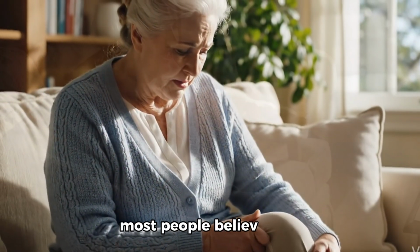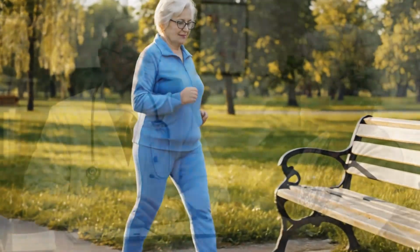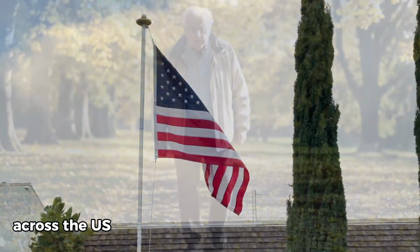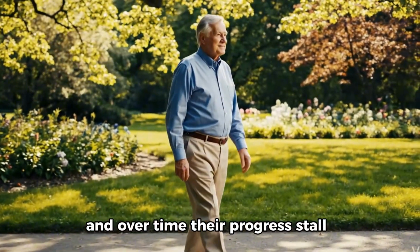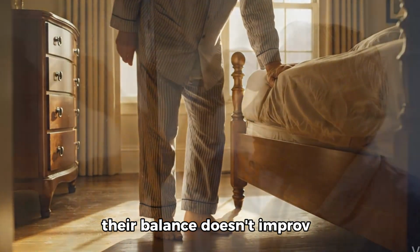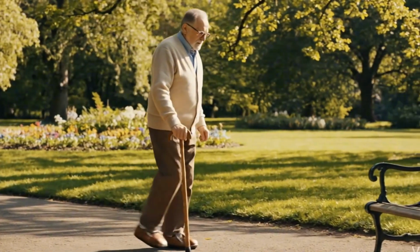Most people believe that if their legs feel weak or stiff, the solution is simple: just walk more. But here's what I often see in my older patients across the US. They walk the same slow pace every day, and over time, their progress stalls. Their legs don't feel lighter, their balance doesn't improve, and they start wondering if walking is even helping at all. The issue isn't walking itself, it's how you walk.